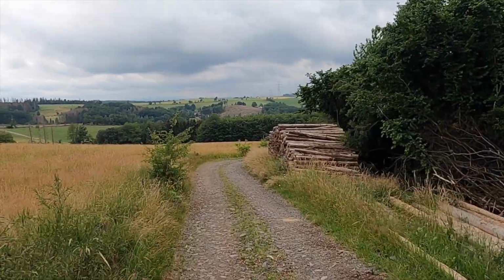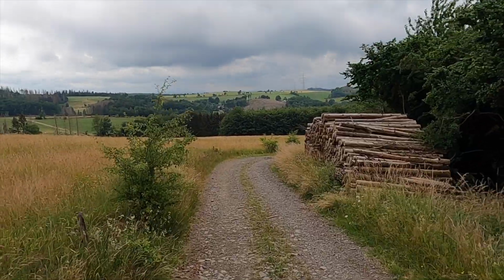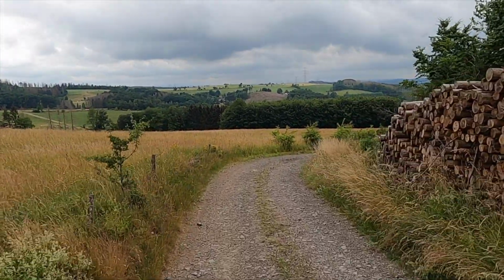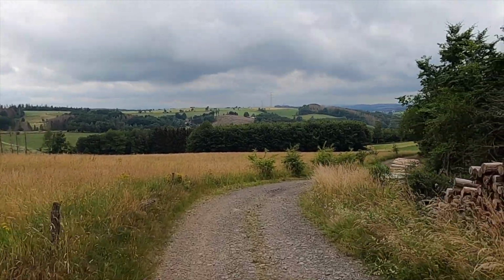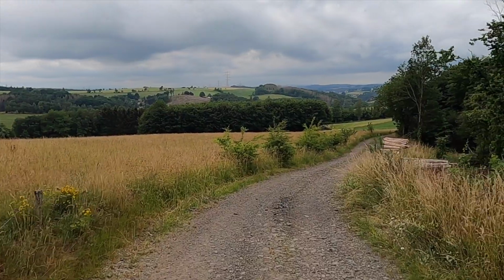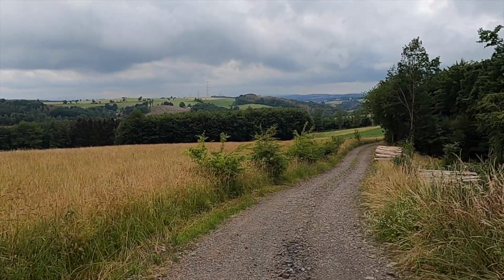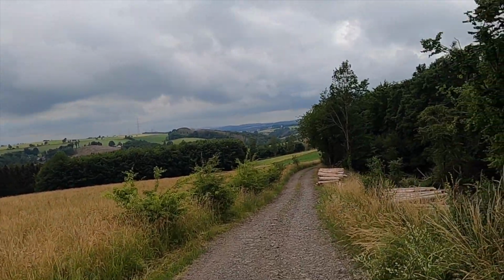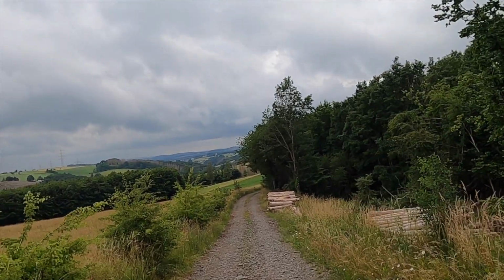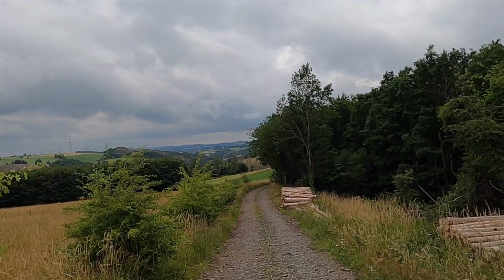Okay, we're going down a good bit here. It's getting a little bit tricky. Probably can't see on camera, but it's very steep. It's very steep downhill. Really have to be on my rear brake and then still be careful because I'm on my on-road tires on an off-road surface.